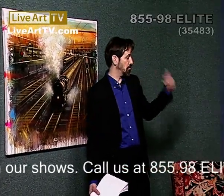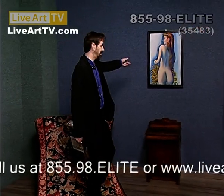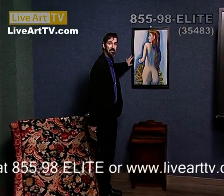It will be of sculptures. It will be of carpets. This is a beautiful antique Karabakh carpet. You have things by an artist named Ideo Pantaleoni over here, which will be paintings that are very lively.